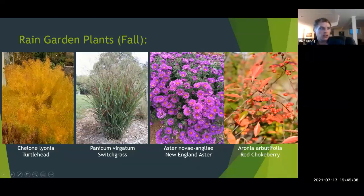So we've got a plant called Blood Brothers Switchgrass. We've got a plant called New England Aster, and there are a wide variety of cultivars of those as well. A whole bunch of different colors, heights, growing habits. So a lot of great different colors to incorporate in there.